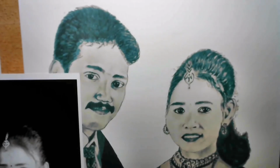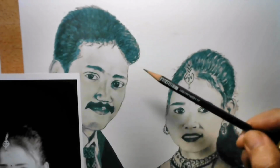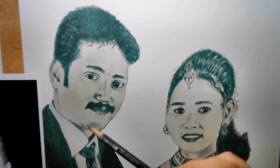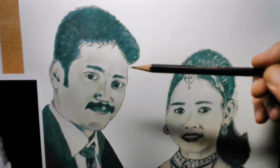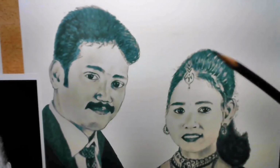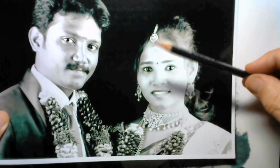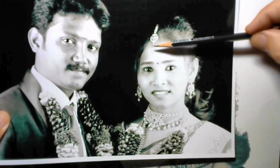But what you want to do is simply shade down into it. So let's assume, for example, let me go to an area here. Let me use this young lady's face. Over here you see this line. Now clearly, if you look at the reference photo, you see that the light is mostly over here, not so much over here. Take a good look at that. You can see that there is more shadow here than there is here.